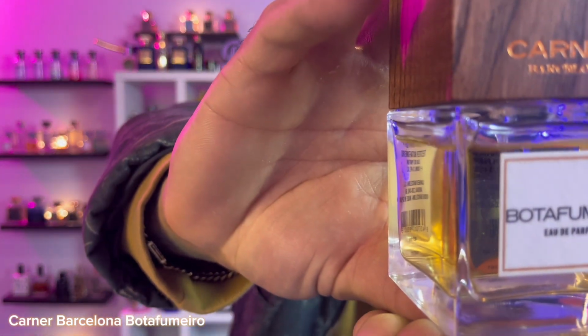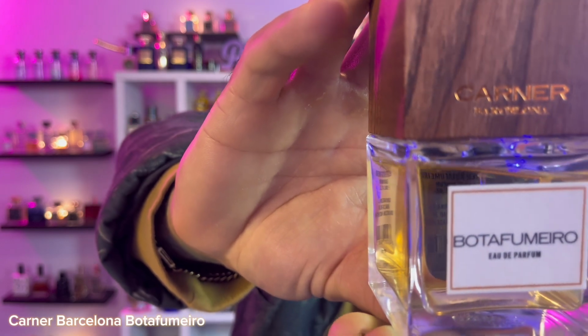Carner, Barcelona, Botafumeiro. Botafumeiro. That's how you say that. Absolutely not. Fantastic. This joint is fire. Man, this is in the same essence as Encens Suave or Ombre Nuit by Dior or Ombre Sultan by Royal Crown or By the Fireplace by Maison Margiela. This thing is incense, sweet, ambery, woody, spicy, vanilla-esque beauty, and it's different enough and cheap enough.